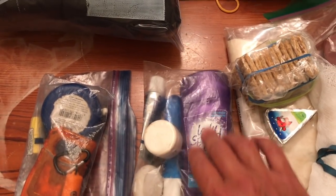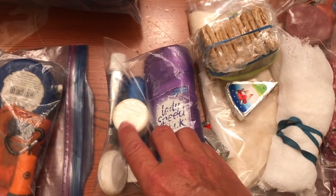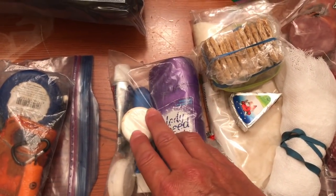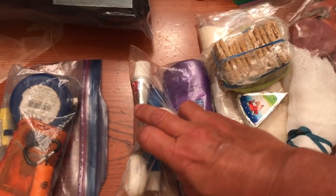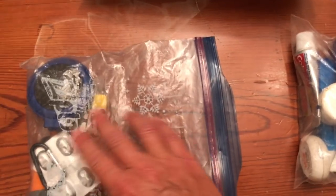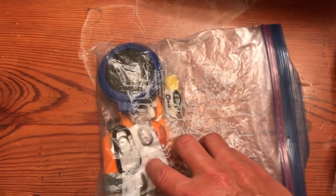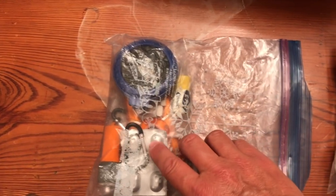I just have some unscented deodorant, my toothbrush. I've got a little bit of Clinique face cream in here that I like to put on my face, especially if I get a little sunburn. It's nice. And a small toothpaste and a floss. And then this little bag, I actually bring in the tent with me because there's nothing scented. It has some acid reflux medicine that I've been taking daily.